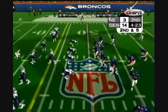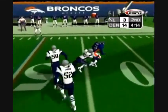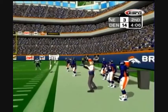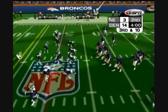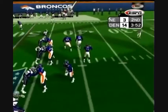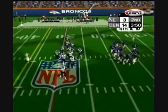Second down and 5 to go. The D shows a 4-3. Cut. The pitch to Anderson. Tackled at the 45-yard line. Third down and 10 for the first. Greasy looking to throw. That's his first pass defended today. Here comes the punting unit.